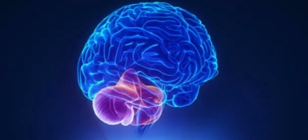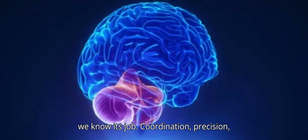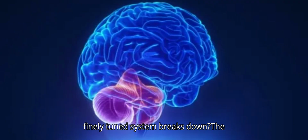It does. And quickly, the drainage, how the blood gets out, is through the superior and inferior cerebellar veins. These drain into the large dural venous sinuses nearby, like the superior petrosal, transverse, and straight sinuses, taking the waste products away. Efficient in and out. So we know its job. Coordination, precision, timing, learning. What happens when this finely tuned system breaks down?